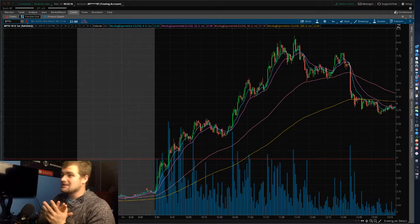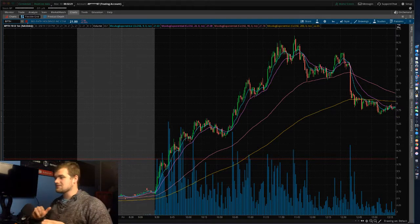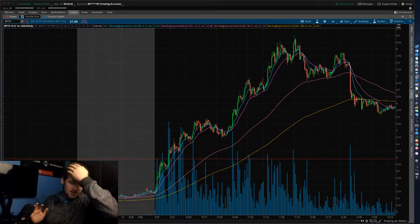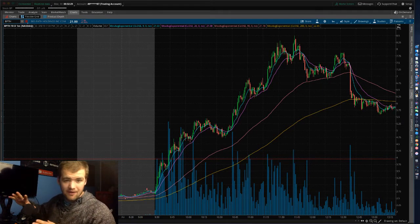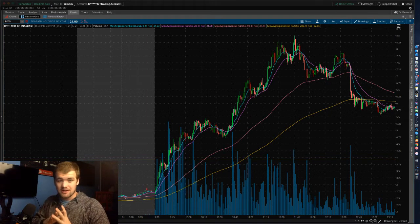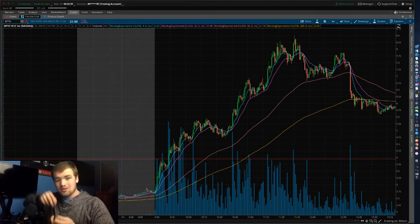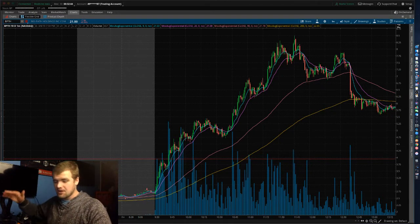We had BPTH take off from $2, hit a high of 8, and consolidate there for a minute. Then we had this huge rush in volume, and it pushed it all the way up to roughly $70. So that is a 3,000% gain if you would have bought at the bottom and sold at the top.